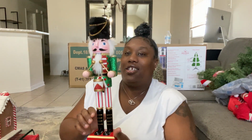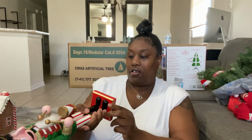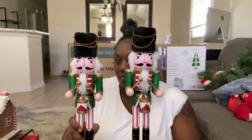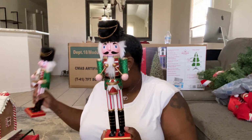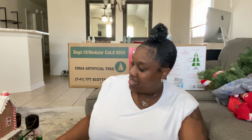And then I got nutcrackers. I got these traditional color with glitter coat nutcracker. He was $10.98, and I got his brother. So yeah, they are $10.98. Sorry, I'm just trying to be gentle with my stuff.